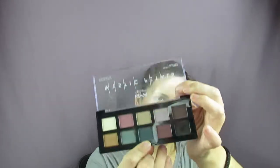Alright, then I'm going to go ahead and finish the eyes. Actually, before I do my Flyliner, I'm going to take an angled brush and go in with that deep blue, and kind of use it as an eyeliner down on the bottom lash line. And hopefully that'll work better than it did in the crease.